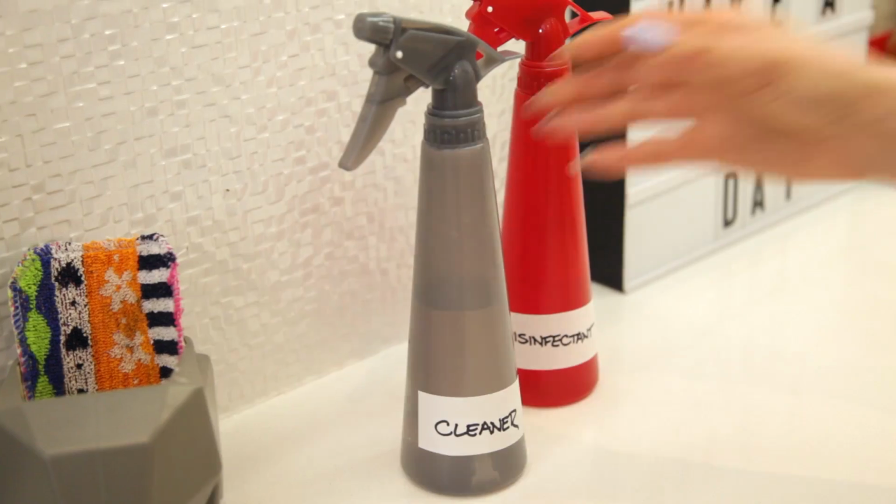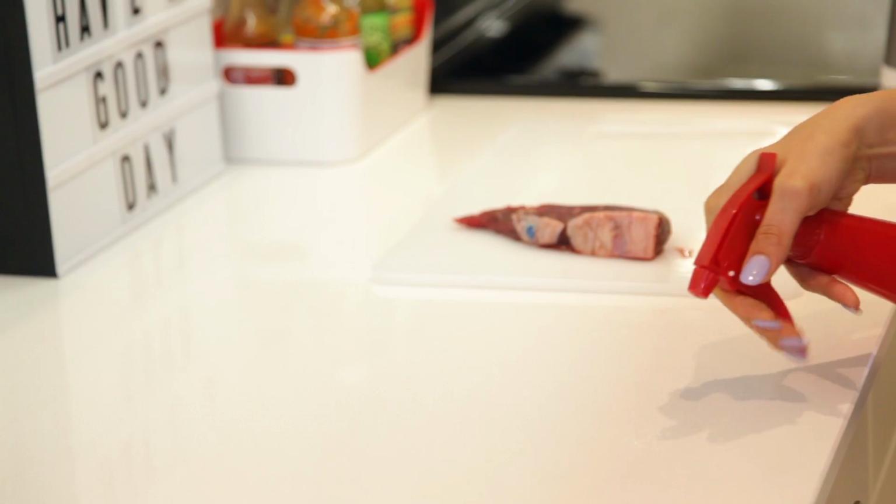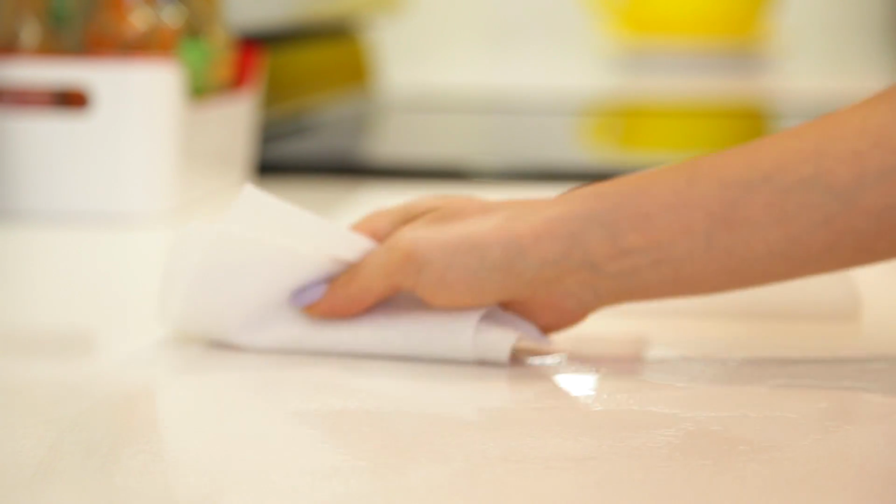Another myth is that a lot of people think, I'll just use bleach to clean my shower and that'll clean it. Well, bleach isn't actually a cleaner. Bleach is technically a disinfectant, but it won't leave your surfaces any cleaner. So make sure that if you're cleaning something, you're cleaning it. And if you're disinfecting something, you're disinfecting it. Be purposeful and use the right products, tools, and techniques.